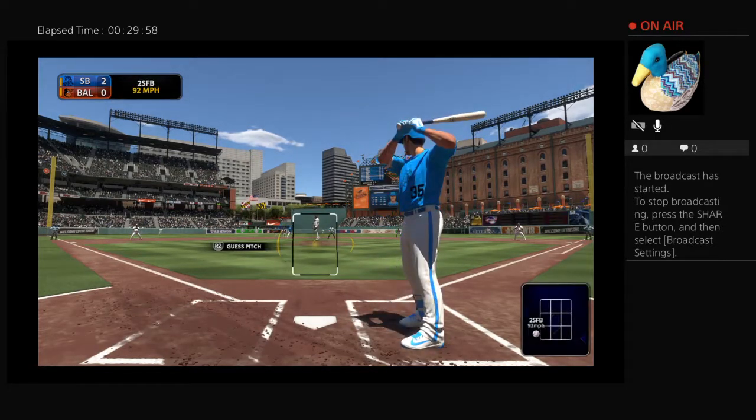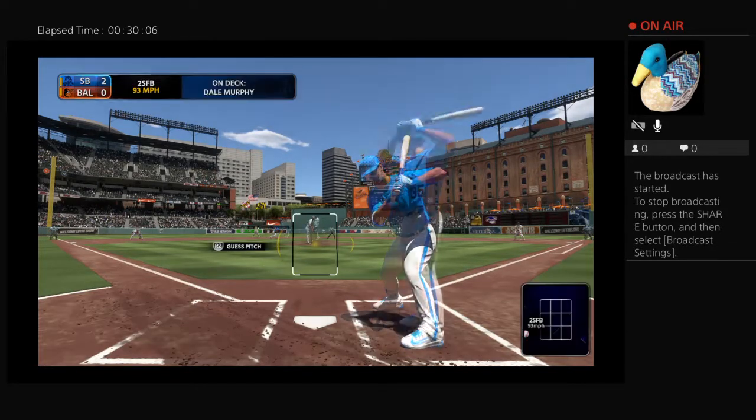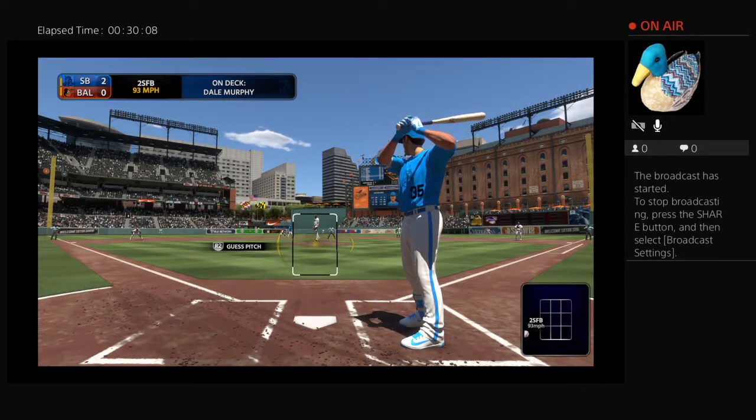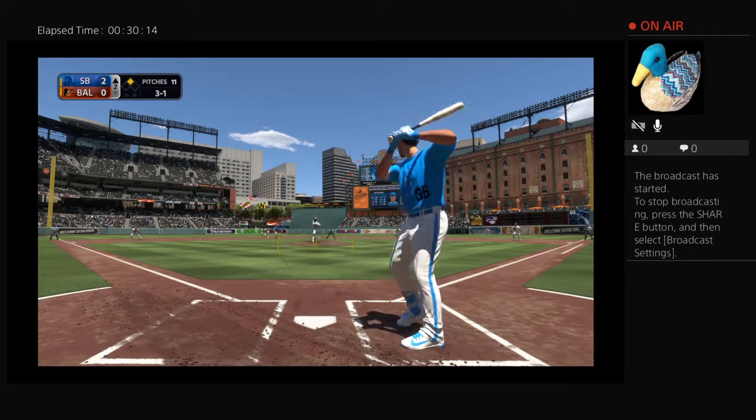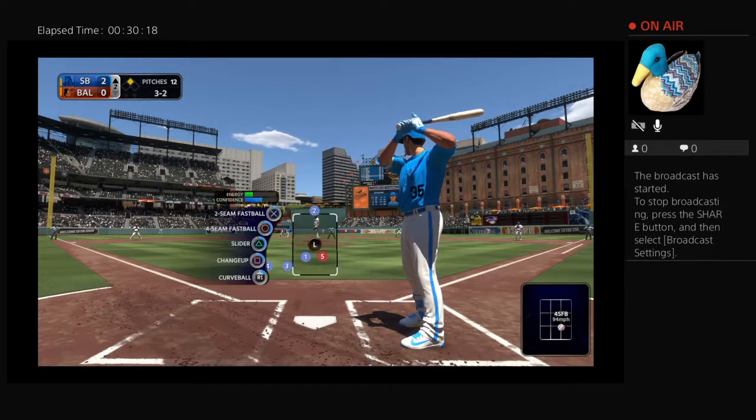And that one just missed outside. He's fallen behind now, 3-1. This is where you cash your checks right here. 3-1. You're one of the best hitters in the game. You live for situations like this. Full count to Bellinger. 3 balls, 2 strikes.